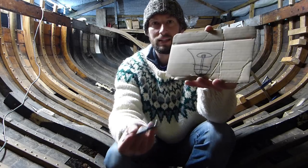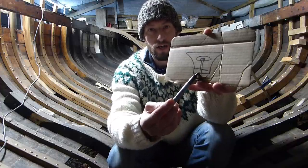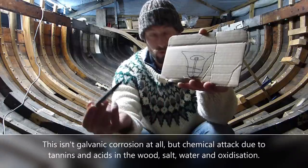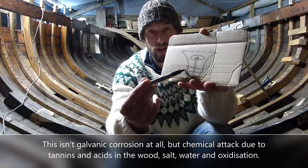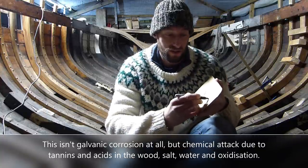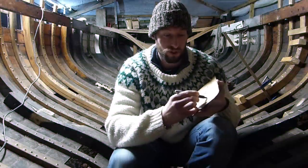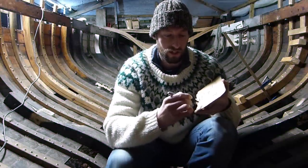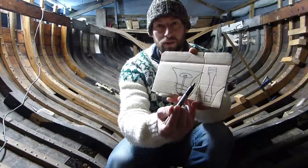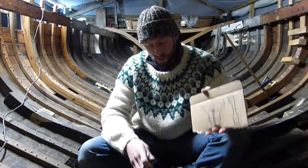Now the most likely location for corrosion is going to be in this wooden section here, because you're going to get the acids and the galvanic action through immersion in seawater acting on the steel and the iron down there. So the most likely place is going to be in this section here. And what that's going to do is weaken and thin the actual bolt itself in a section like this, thinning down the walls.